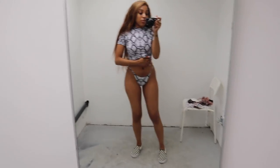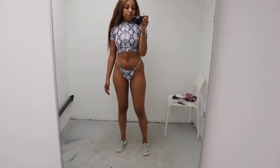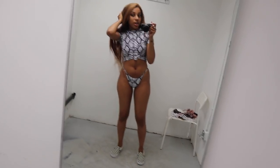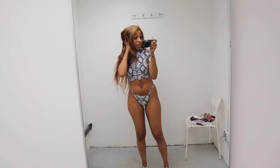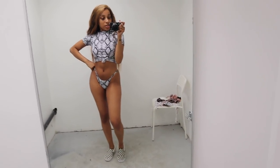I actually like it with the sneakers. If you're more of a sporty gal, you can wear this with Air Force Ones to a beach party and have your hair in beachy waves, better than this, obviously. But yeah, this is a really, really nice bathing suit. I like it. Anyways, guys, this is how I'm going to end the video because even my outro got deleted.